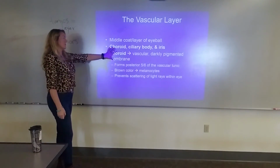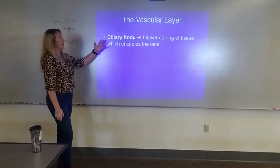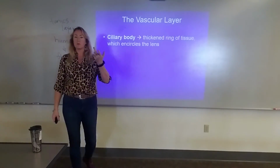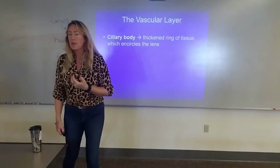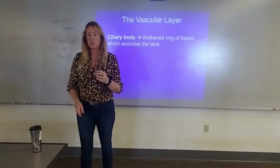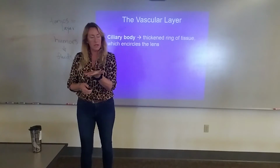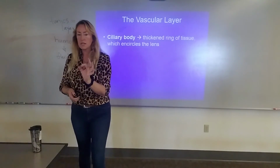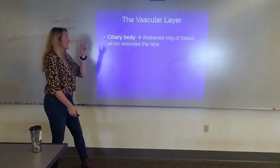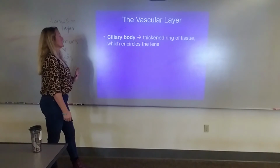All right, so preventing scattering, the choroid is really important. The ciliary body is also really important. This is a thickened ring of tissue that encircles the area back behind the lens. The lens looks like a cough drop. When you're dissecting the eyeball, I always get students saying, what is this? Is this the cornea? It's not the cornea. It looks like a little throat lozenge, like a cough drop. It's the lens. It actually looks just like a nice little rounded camera lens.